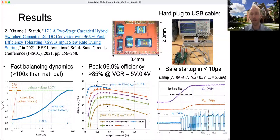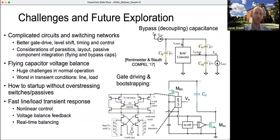But then we were also able to use a nonlinear startup technique where we're able to detect when the input voltage is applied instantaneously and enter a rapid pre-charge state, which doesn't require any extra circuitry. We just put the converter into a particular state where all the capacitors pre-charge very rapidly without overstressing any of the switches. And so we were able to start up a nominally 5-volt input to 0.4 to 1.2 volt output DC-DC converter with a hard plug to just a straight USB cable with some inductance in the loop from the cable itself, but basically started up in less than 10 microseconds, which is about 100 times faster than previous examples of hybrid startup processes. So that's just an example of some work that we've done.